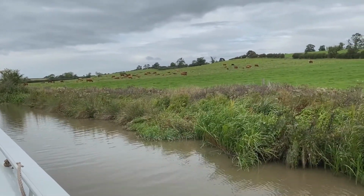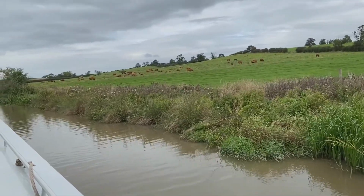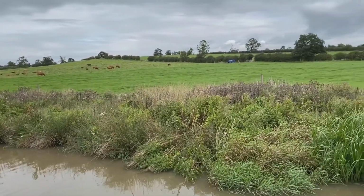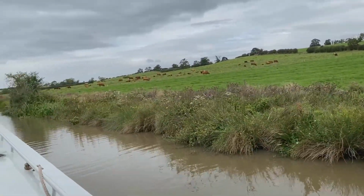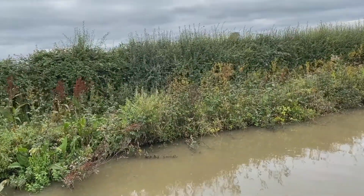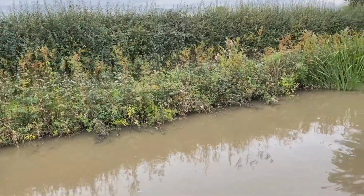We got cows. And it smells like it too. So we've got fields over here, pastures. I've got no idea what's over there. It's all hedge. And towpath. That's the towpath side over there.